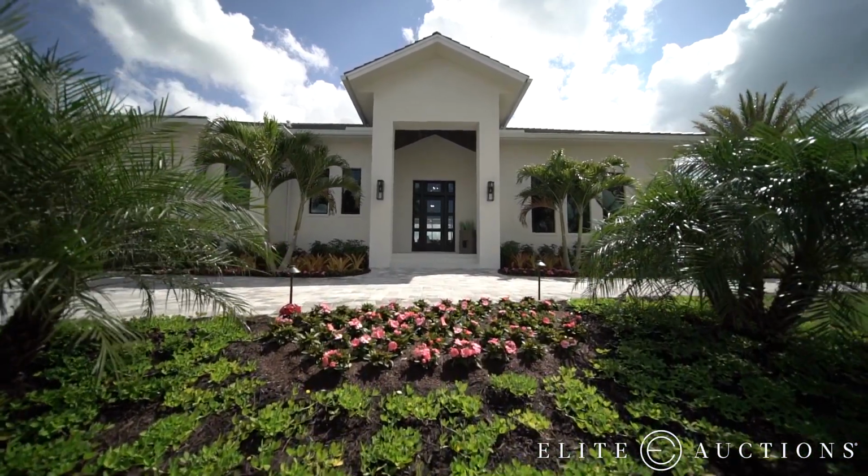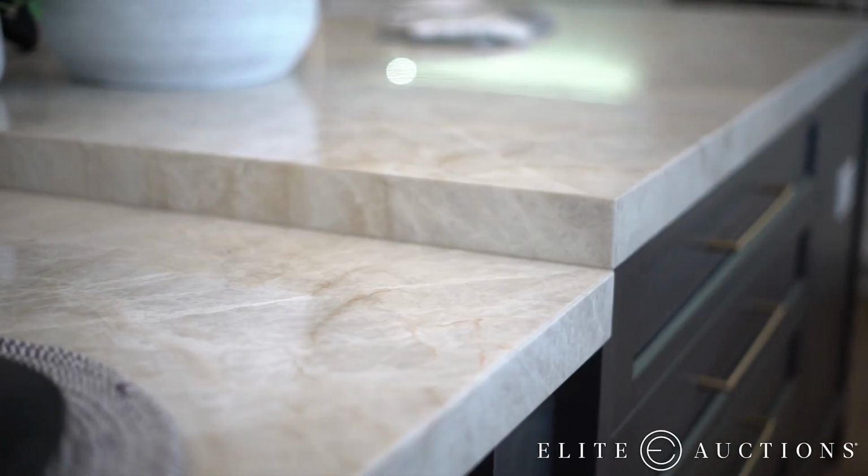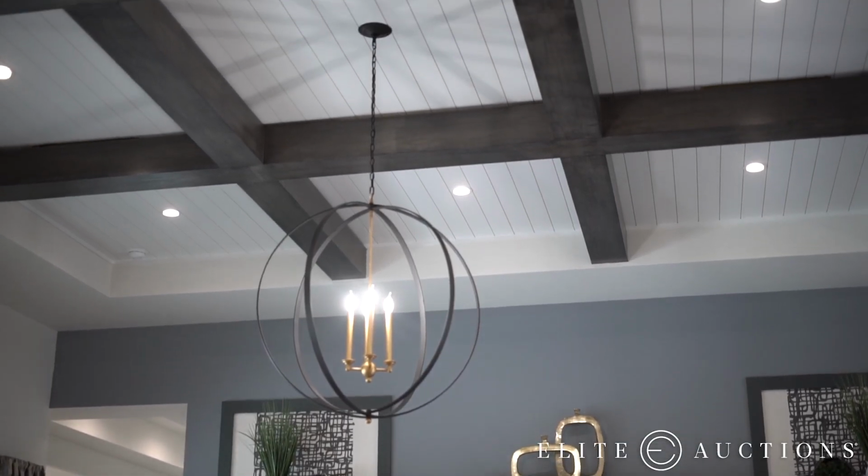Leading up to the auction, we'll have open houses every Saturday and Sunday, 1 to 4. Elite makes the process simple. All you need to do is bring your cashier's check made out to yourself, your signed terms and conditions, and you will receive a bidder's paddle.